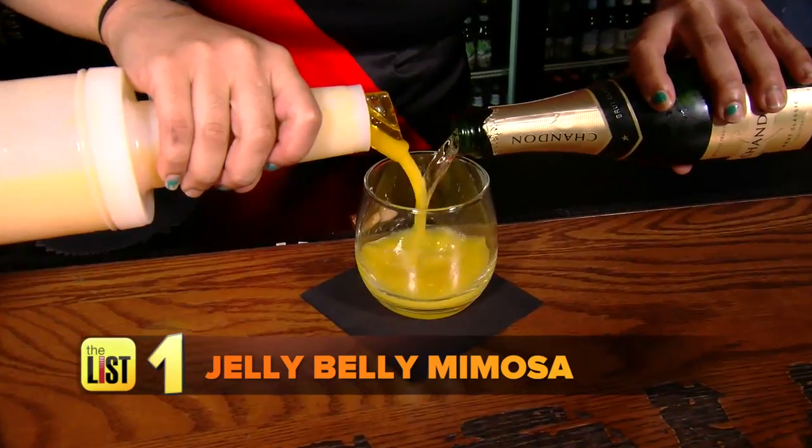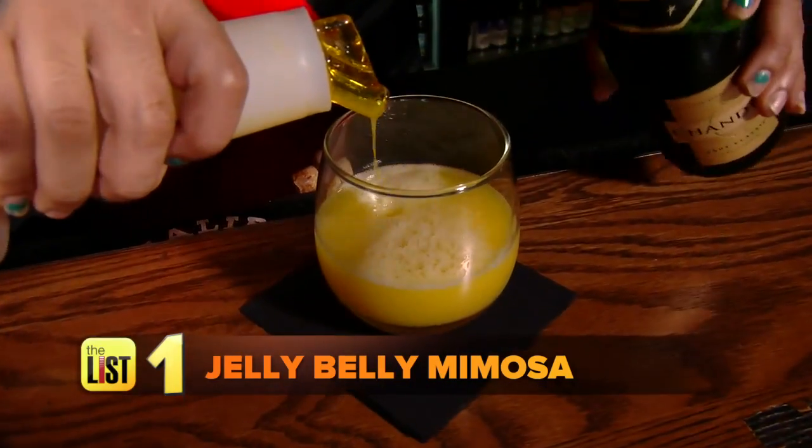It's all in the presentation. You can class up any simple drink with just a touch of candy. Popping to the top, a Jelly Belly mimosa. The key is going to be those champagne-flavored jelly beans. Yes. Feel free to just drop them right on in.